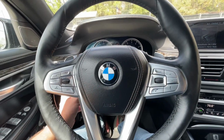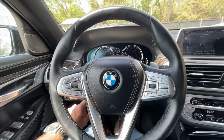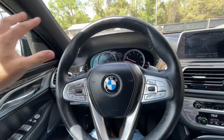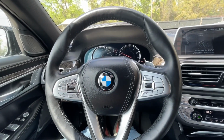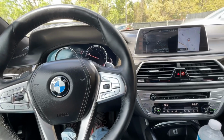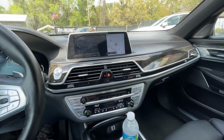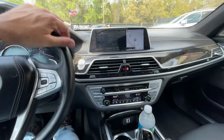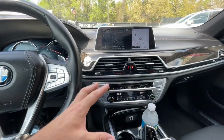Here we go. All right, everybody, we're sitting inside the 2017 740i BMW xDrive. And anyways, just getting my steering wheel into position, just got the mirrors into position, and my seat is good. This is pretty much the layout that you're going to be looking at inside of a 17 model BMW 7 Series. And it's really nice. I mean, it's just a really good looking car. And everything just really flows nicely on the inside. I'd call that the fit and finish.